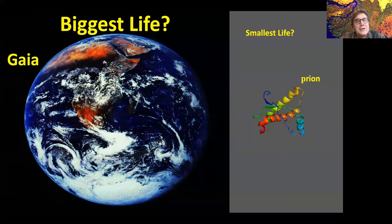And they call it a biosphere, and they give it the name Gaia. And then on the right, we have something called a prion. You can see it's a protein that causes other proteins to take on this shape. You could call that a life form or not. But in any case, I wanted to make the point that life is something that maybe disappears or becomes unlike life on the larger scales and on the smaller scales.